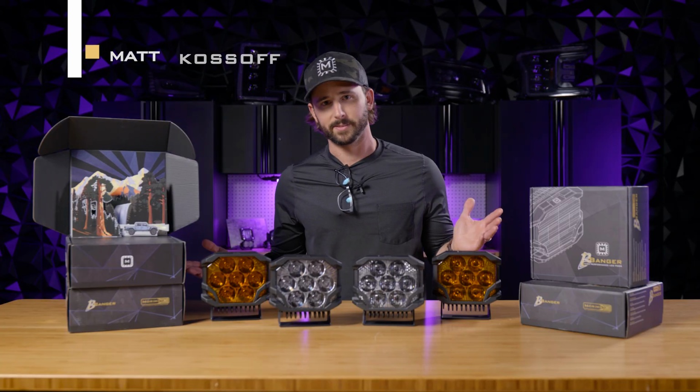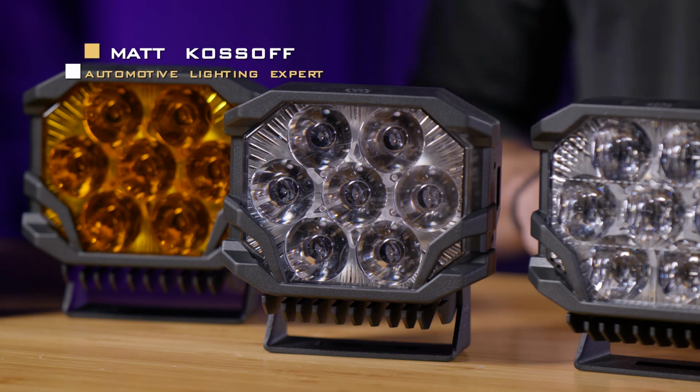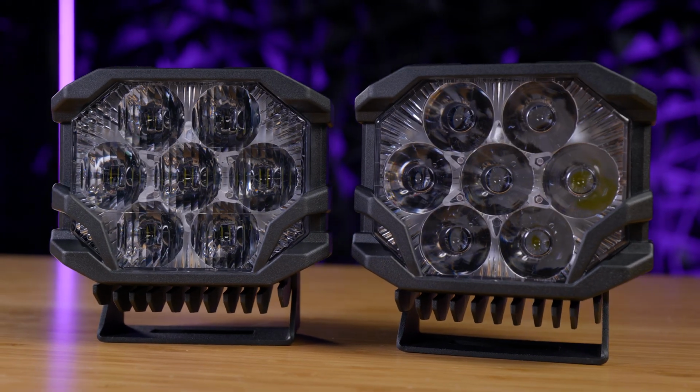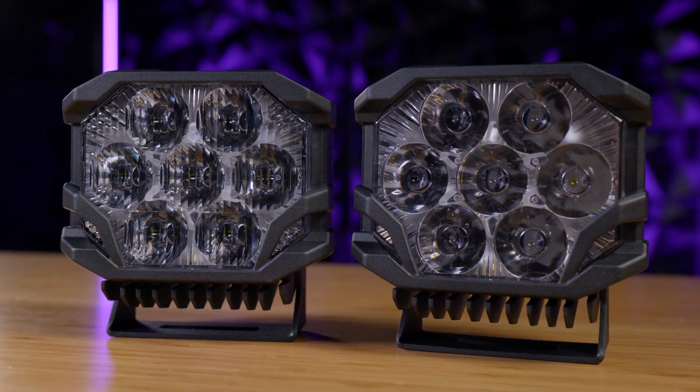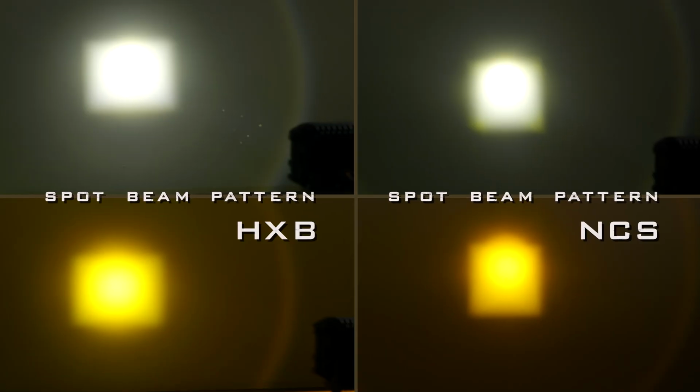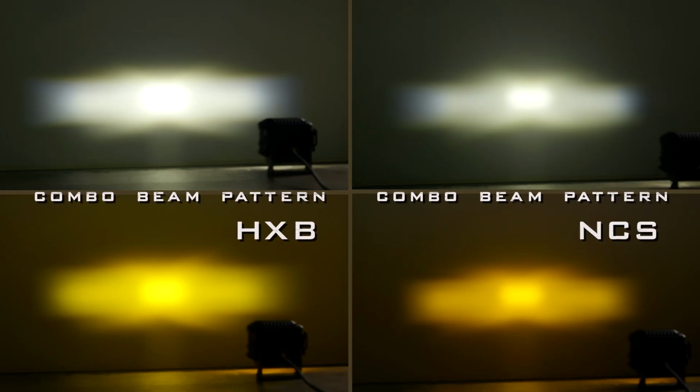Let's start with the basics here, shall we? The BigBanger pods themselves are available in 8 different variations. There are 2 beam patterns, a spot and a combo. Each of those beam patterns is available in either a white or a yellow light output. And like the other series in the Morimoto off-road lineup, the BigBanger is offered in 2 performance tiers. The NCS model offers maximum bang for the buck with its impressive light output, whereas the HXB version takes that to the next level with an insane amount of light output.